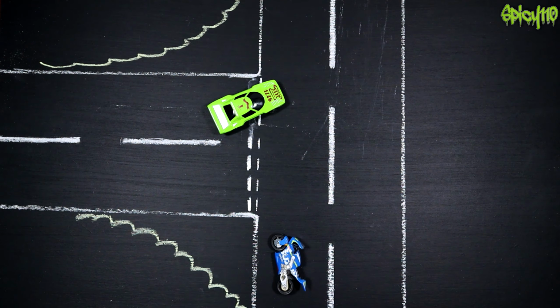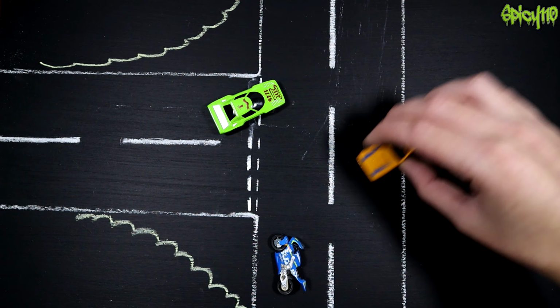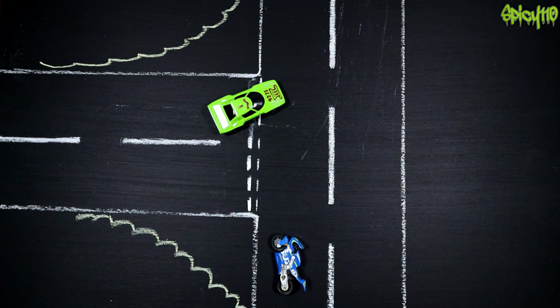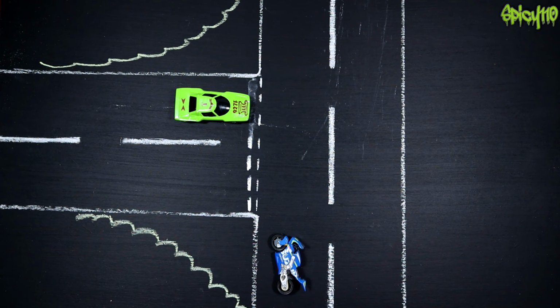Left hand turns are way more dangerous than rights because you have a 50% more chance of being hit, because you have that 50% chance of them not turning in your side of the road. This is where indication is really annoying and untrustworthy, the way that it works on cars.